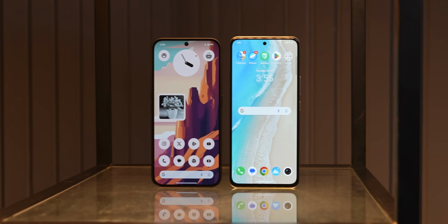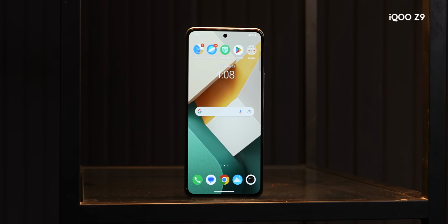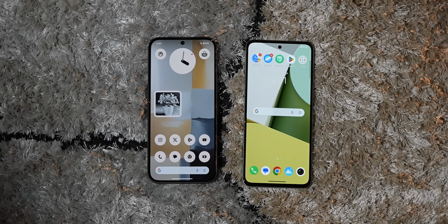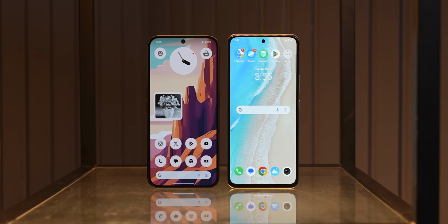So overall, when you're looking at the display and multimedia experience, what I liked about the iQOO Z9 is that it is tuned really, really well, and that matters to me a lot. And of course the fact that you also get HDR on Netflix. But on the Phone 2a, the speaker quality is better. So overall, I would say it's a bit of a tie depending on what you pick. But yeah, this is only if you compare them side by side, but if you're using these devices, you will be pretty happy with the display and multimedia experience.